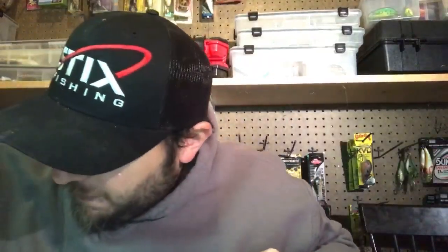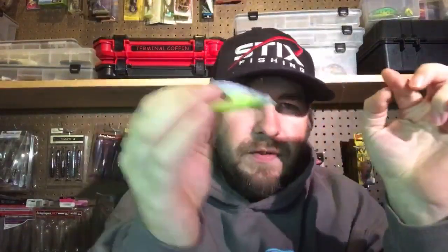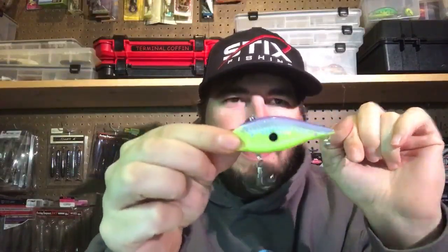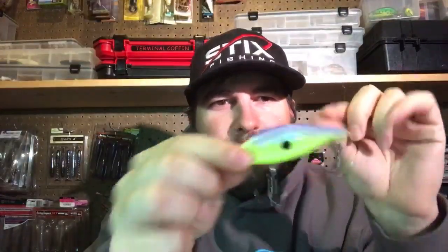There is not a better time to buy Lucky Craft baits than right now, and this is one of the best winter lipless you're going to find, and that's the LV500. I can't ever find this color anymore, so if you know where some are at, let me know. But normally about 15 bucks, you can save some money, so don't be too scared on this right here.